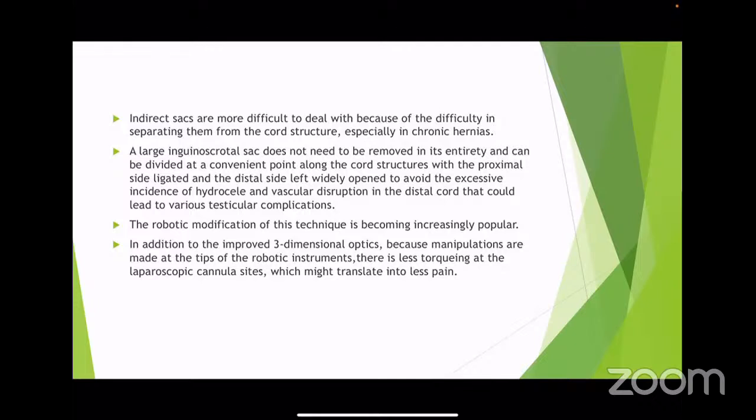You can excise the sac proximally, transfix it, and put it back into the abdomen. The distal sac you can cut wide open and keep as it is, just to prevent the incidence of hydrocele and vascular disruption. Nowadays, we have robotic modifications also.